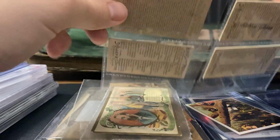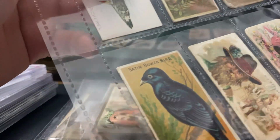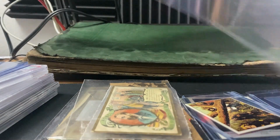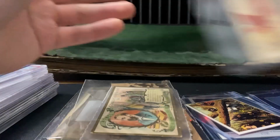I didn't even realize we had one of the Ginter Pirates in here. I didn't even look through all these yet. That's kind of funny. I lost my Blackbeard though. I wanted to get that Blackbeard in the auction. There's this.